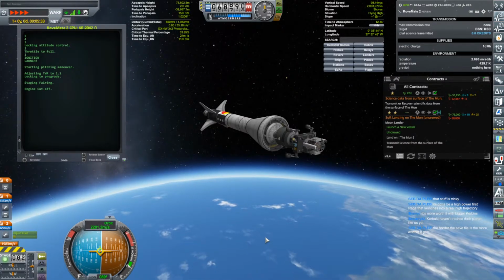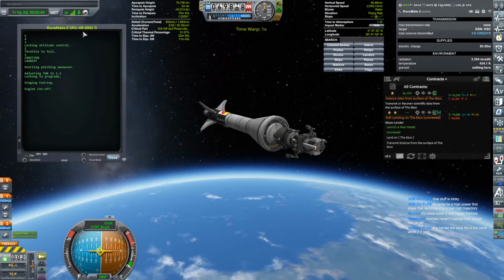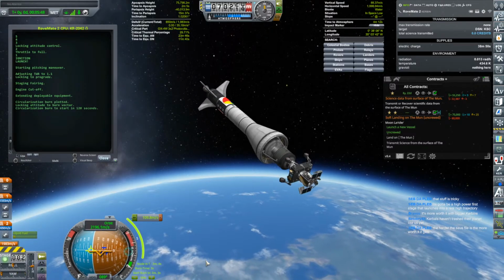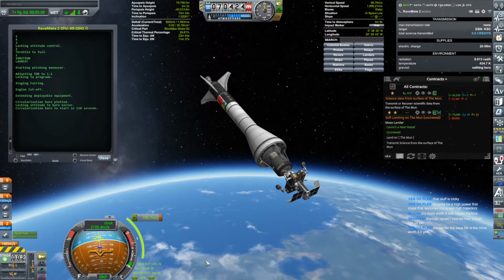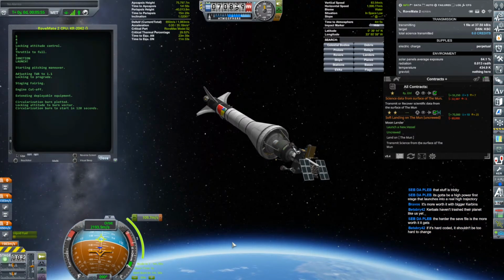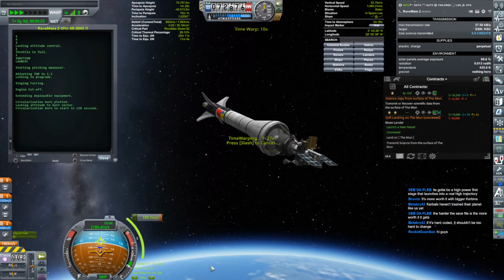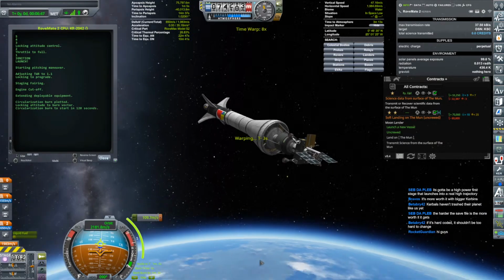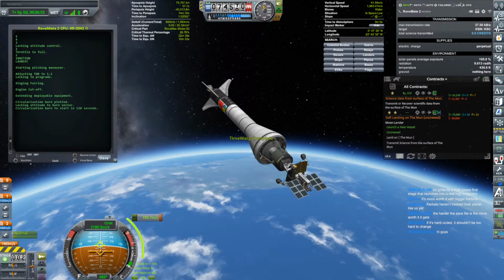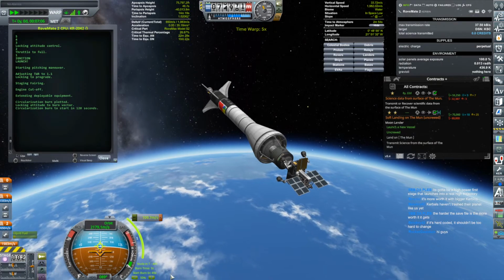I did, by the way, write a launch script for my spaceplane, talking about reusability and all that kind of stuff. And I put it to the test, and it works pretty well. I think it definitely can do a better job than me manually. So I'm pretty excited about that. The next time I use my spaceplane to get some Kerbals into orbit, we will be seeing that launch script at work. Okay, so we're about to do our circularization here.